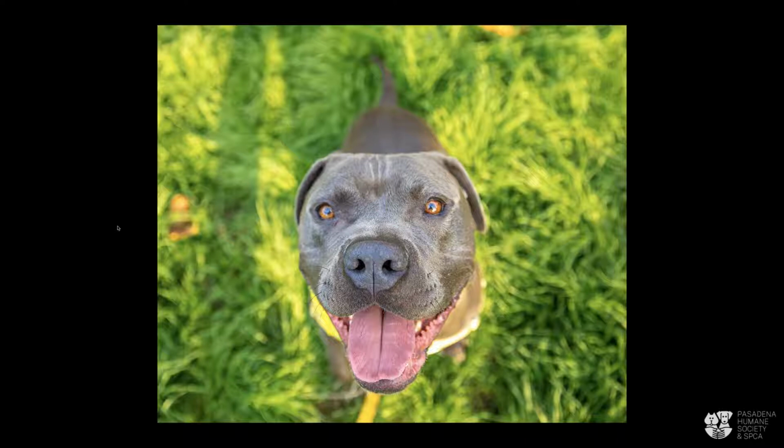I also loved the out of focus grass, the way it contrasts with the bright orange of his eyes. And I love that his head is so much bigger than his body. These are fun photos to take. You can take it with almost any animal. So just keep that in mind.